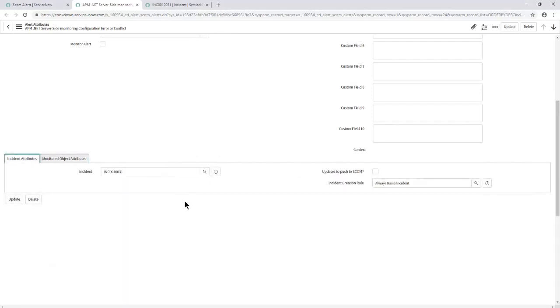And most importantly, some would say, are the incident attributes. So if this alert hit an incident creation rule and triggered an incident being created, you've got the incident ID and the rule that created it. So this is quite useful for troubleshooting complicated incident creation rule scenarios.